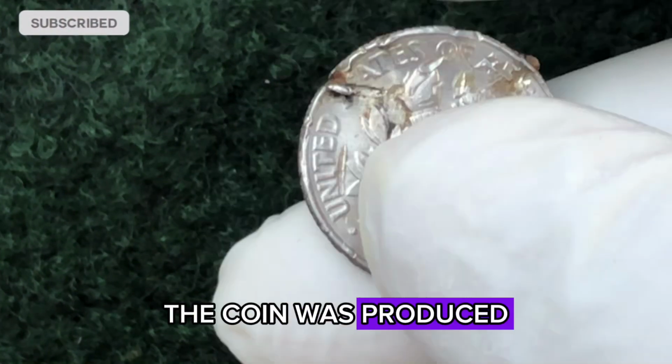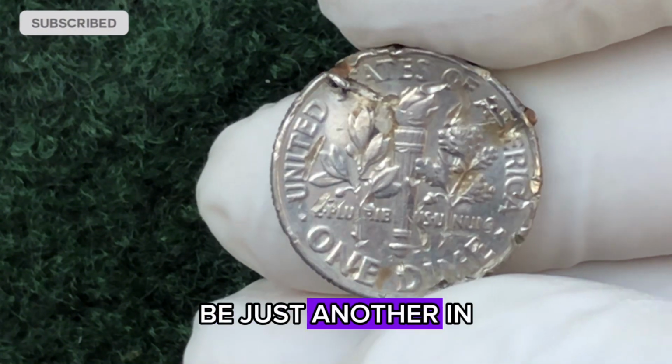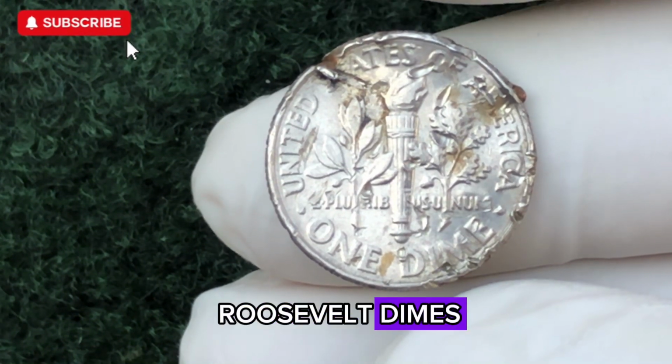The coin was produced in such high numbers that one would expect it to be just another in a long line of Roosevelt dimes.